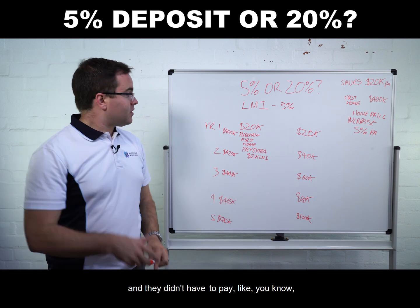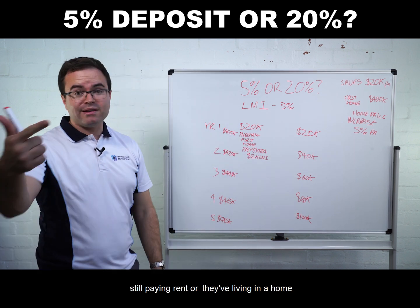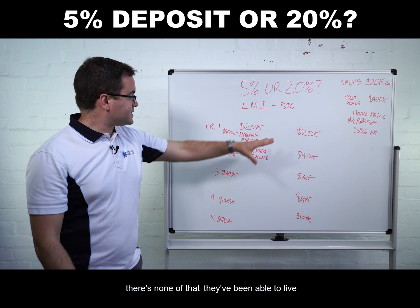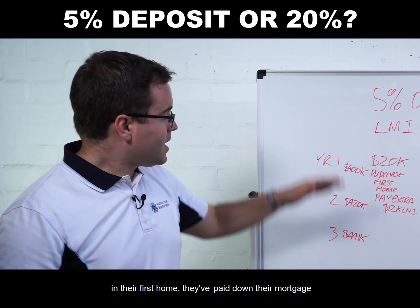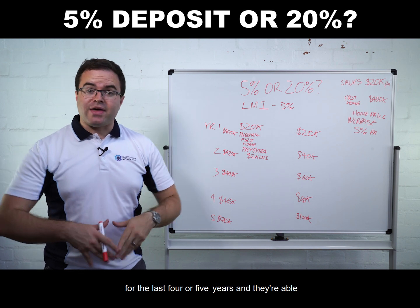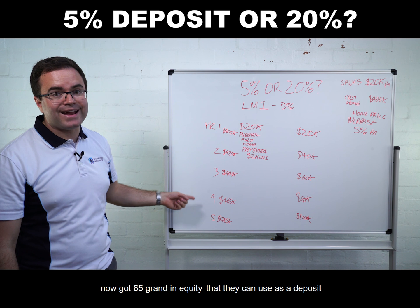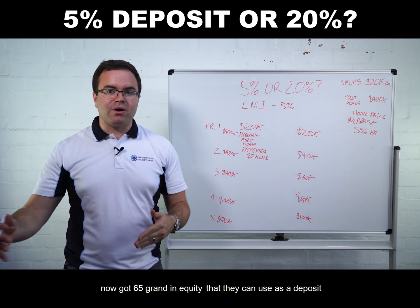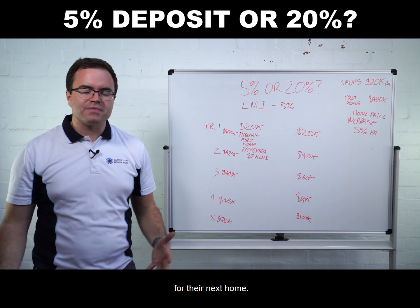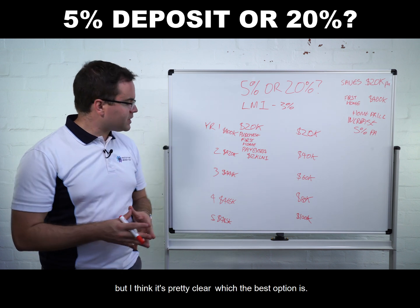And with this other particular person, they're probably still paying rent, or they're living at home with their parents. There's none of that for the 5% person. They've been able to live in their first home. They've paid down their mortgage for the last 4 or 5 years, and they're able to really think about their next home, because they've now got 65 grand in equity that they can use as a deposit for their next home. I think the message is up to you how you interpret it, but I think it's pretty clear which is the best option.